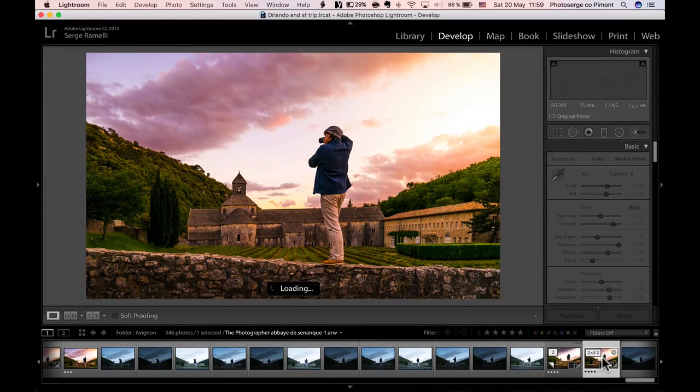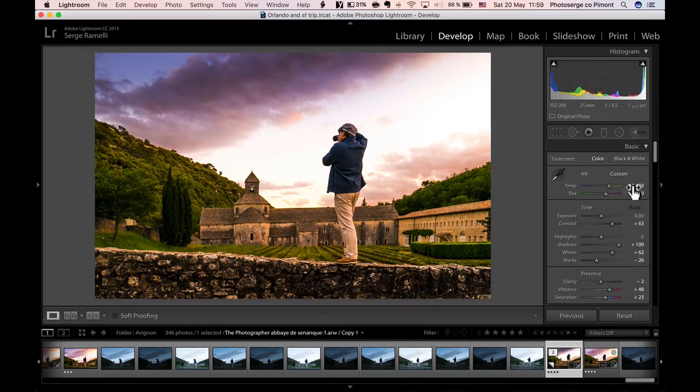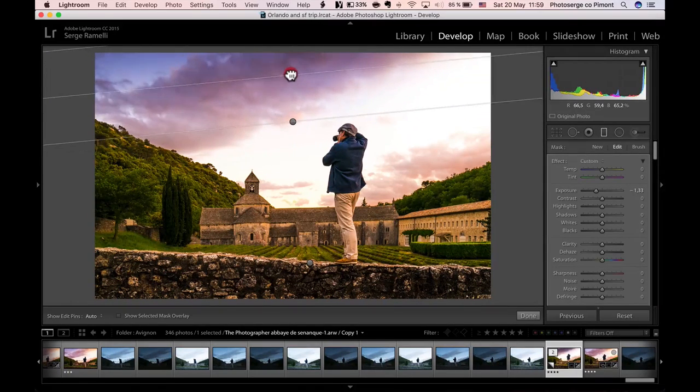So you see the original photo is actually, let me see, I had 9,744 in white balance. And here I am at 11,000, so I'm much more yellow. So 9,700, but I was more magenta, something like this. So now that sky is a little too much. So, you know, you just go back and forth until you get the look that you want, which is really cool.